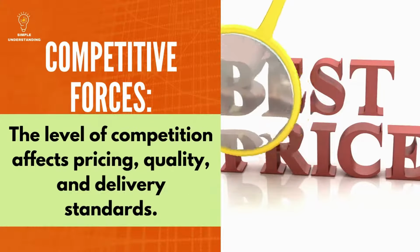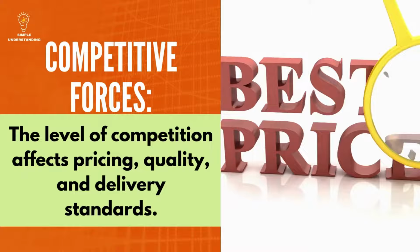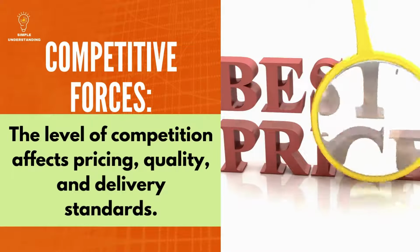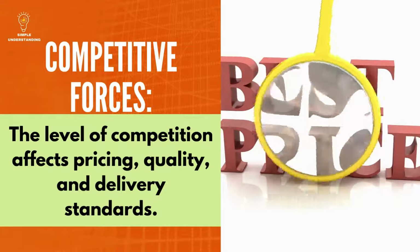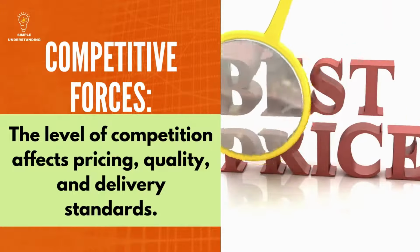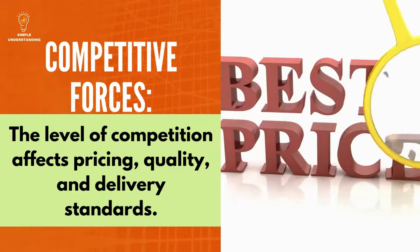D. Competitive forces. Role: The level of competition affects pricing, quality, and delivery standards. Example: A highly competitive market may push companies to optimize their supply chains to offer lower prices and faster delivery.